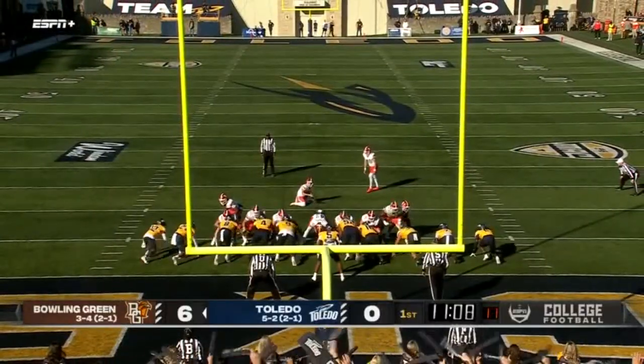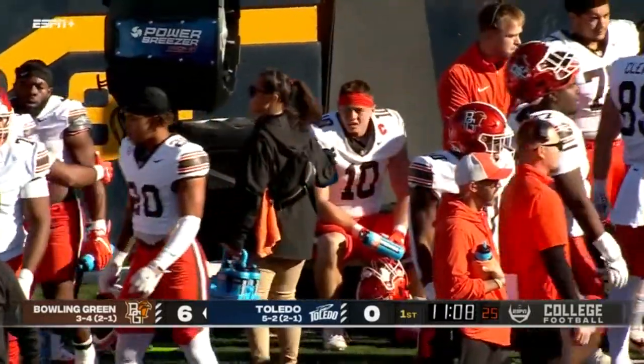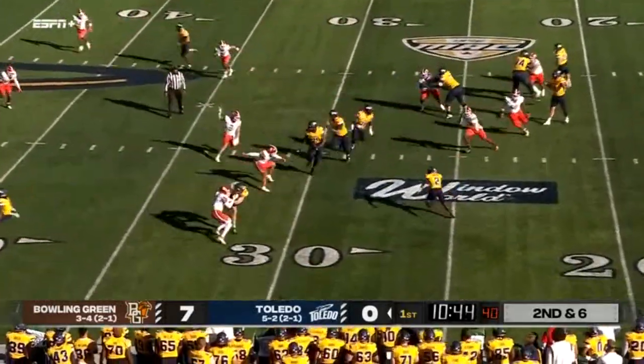No doubt about it, he is like a mix of a Mini Cooper and a Hummer. Nice. I like the analogy. Five plays, 45 yards, and just 2 minutes and 40 seconds. Just going to get the job done. We may not see Jacquez Stewart today.